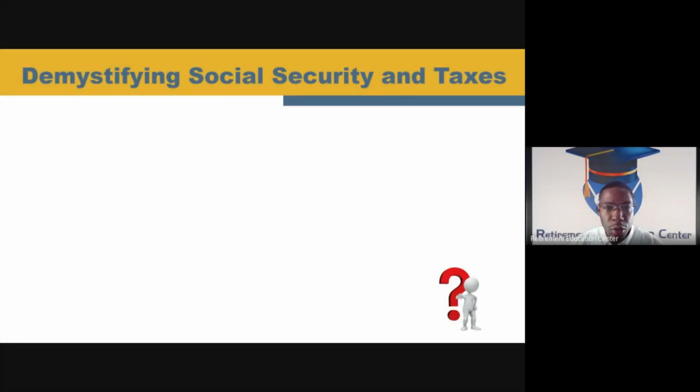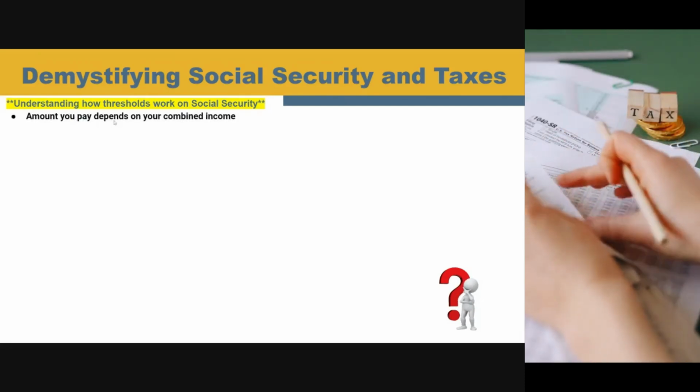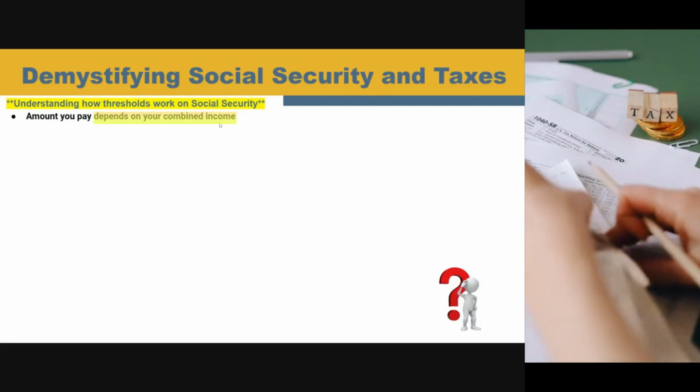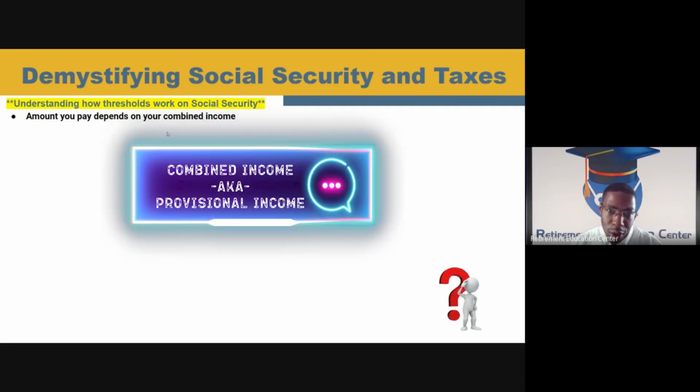So when it comes to trying to understand Social Security and taxes, the first thing that everyone must understand is how the thresholds work when it comes to Social Security. The amount of taxes that you will be paying on your Social Security benefits will always depend on your combined income. You may also hear this called provisional income.